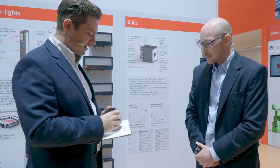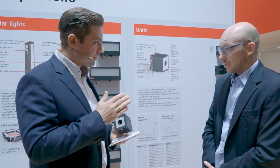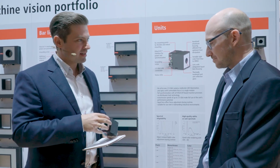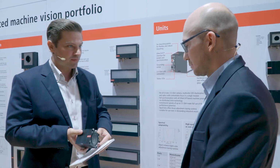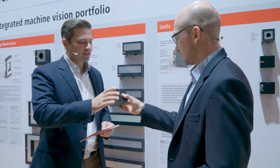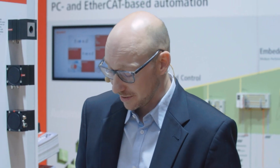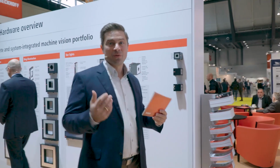Okay, so this small cube now includes everything which we have seen before. So we got the camera inside, we got the lens. In this case, it's an adjustable focus lens, electrical, and we got the lighting integrated. So everything in one piece, and I just need one EtherCAT P cable, and of course the data transmission. Optimized for industrial use, mounting holes, and rated at IP67. That's very nice for smaller vision applications, maybe also distributed over the machine. Very cool.